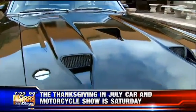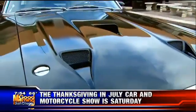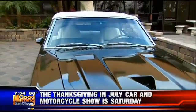The biggest thing is we're supporting the military, because we'll have some military vehicles there at the car show also. Cool. All right. Come on out, and visit us. There's a car show, auction, raffle. Bring the family.